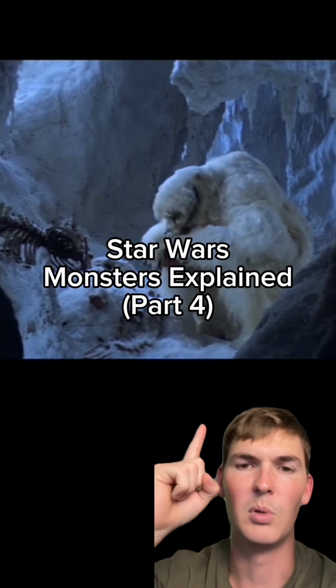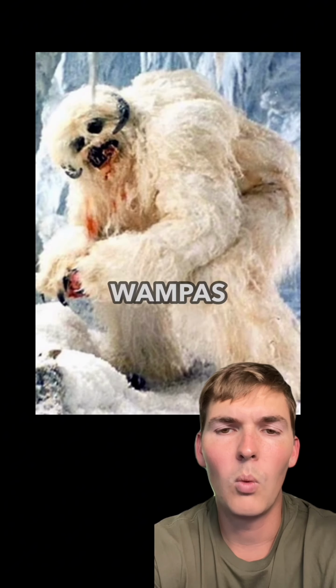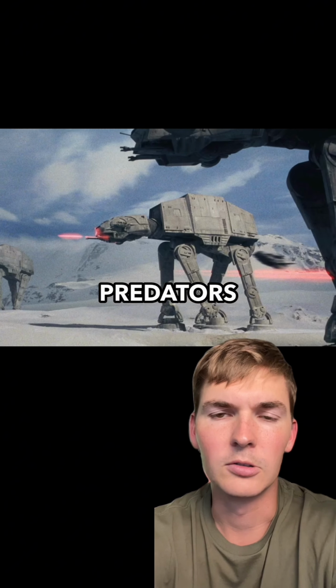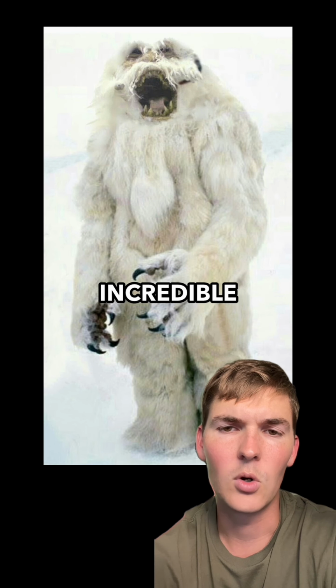Star Wars Monsters Explained, the Wampa. Did you ever wonder how the Wampa hung Luke from the ceiling in The Empire Strikes Back? Well, Wampas are carnivorous apex predators on the planet Hoth. They are huge, just under 10 feet tall, and had white fur that was incredible camouflage.